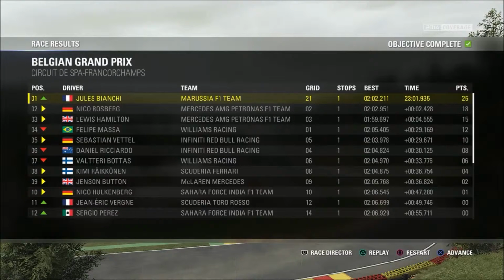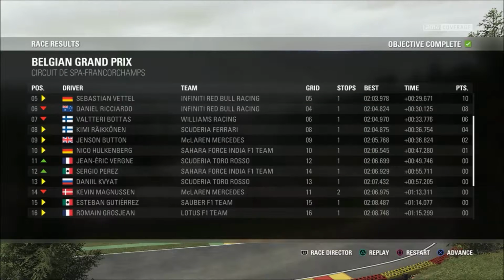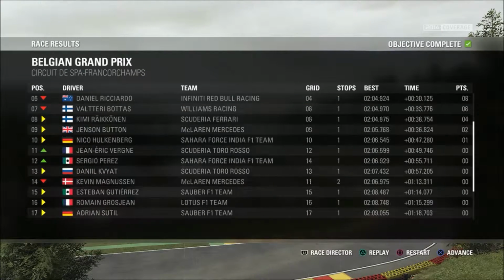Sebastian Vettel in fifth, beating Daniel Ricciardo in sixth. Bottas in 7th, Raikkonen in 8th, Jenson Button 9th, and Nico Hulkenberg in 10th. I don't know what happened to Fernando Alonso. Something must have happened. Either he got a penalty or something like that. I didn't see anything from the replays.